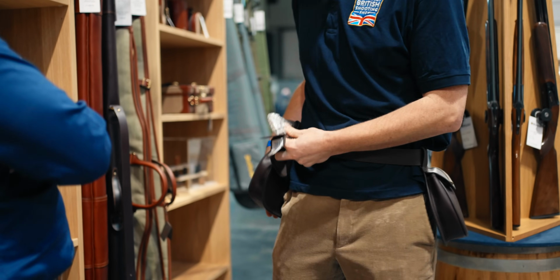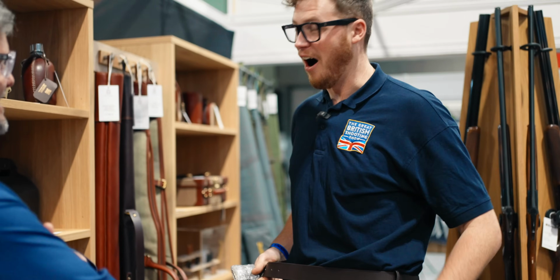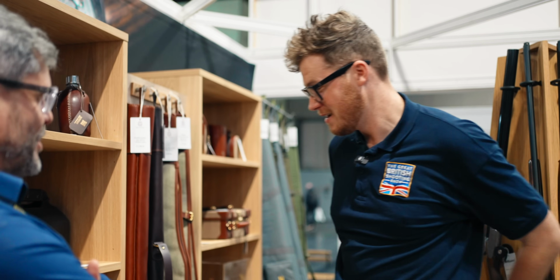Saddlebags of death. Cartridge saddlebags. It's got to be the way forward, isn't it? I think it's quite exciting. Bucking Bronco, here we come.